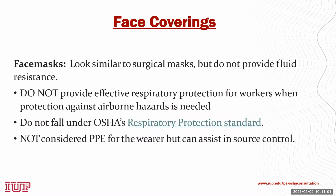More on face masks. These products look similar to and are often mistaken for surgical masks, but do not provide fluid resistance. That's your bloodborne splashes. They do not provide effective respiratory protection for workers when protection against airborne hazards is needed, and they do not fall under OSHA's respiratory protection standard. They're not considered PPE for the wearer, but can assist source control. I'm a little bit redundant on some things to get the point across.